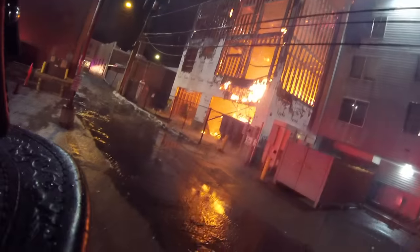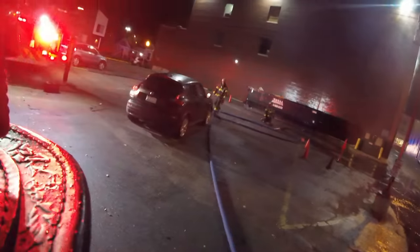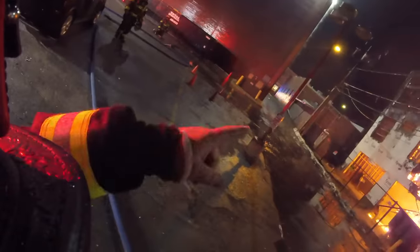Ladder 12 Bravo, Ladder 12 Delta, Ladder 12 Bravo, water coming. Here we go! I'm going to let you keep it back here, I'm going to go back around to the, yeah. I'm more concerned about that corner over there.